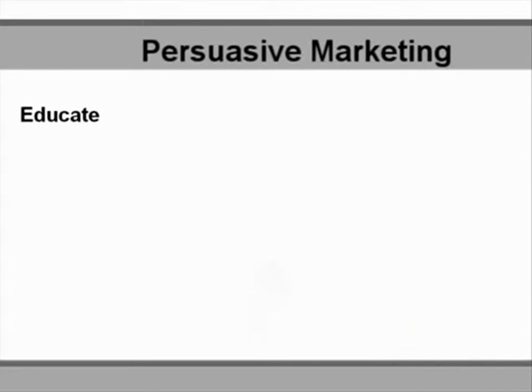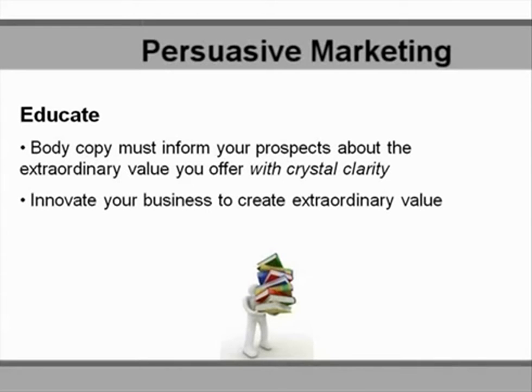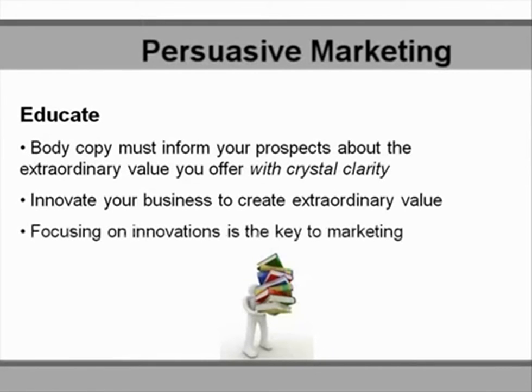It is important to remember that every prospect is looking for the best deal. Therefore, it's imperative that your body copy informs your prospects about the extraordinary value you offer with crystal clarity. Most of the time, you will need to innovate your business in order to create and then offer extraordinary value. So focusing on your innovations is the key to marketing success. You must create value. That's what your prospects are looking for. And innovation is the way to create massive, extraordinary value.